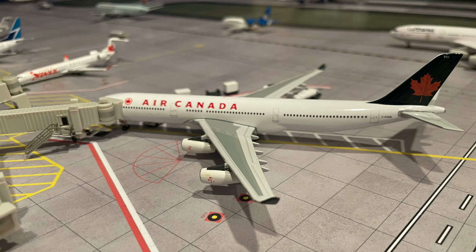Another kind of interesting thing regarding Air Canada's livery change at this time was they would tend to put decals on the tails instead of repainting the entire aircraft initially. So during this time frame, you would have seen lots of aircraft in the old livery, the full new toothpaste livery, and a sort of hybrid livery floating around.